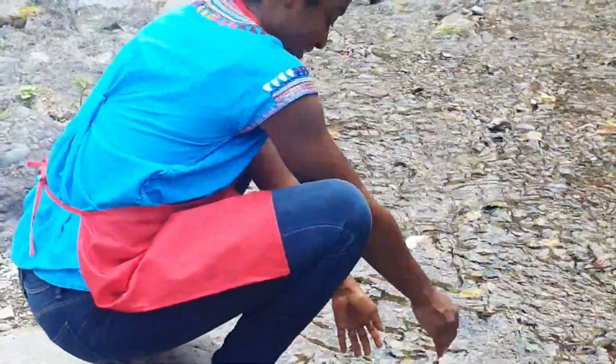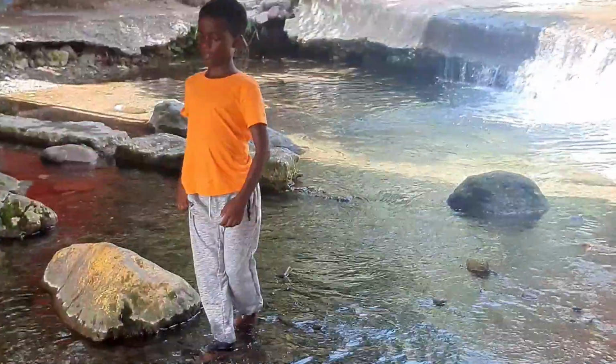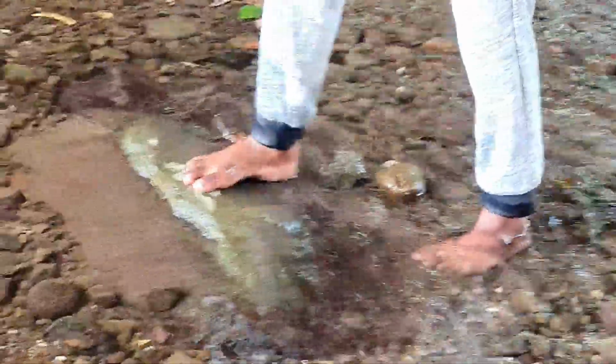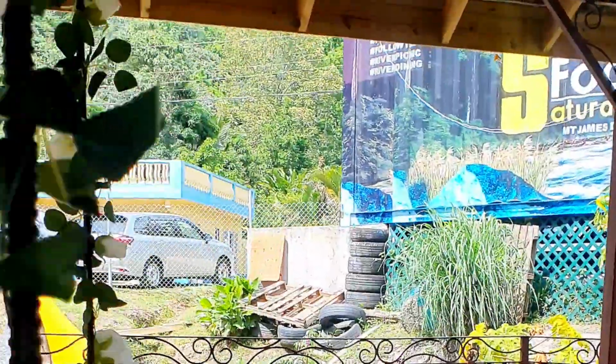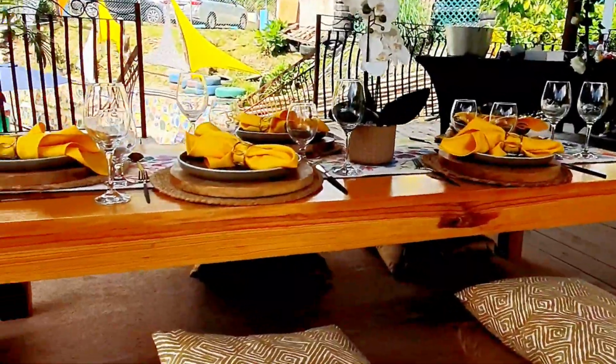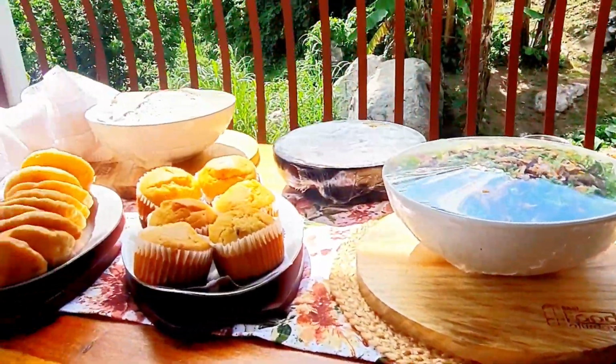And even though we're outdoors, it's Jamaica, so it's hot. Plus, we were cooking. So the river being right there on the venue was perfect. After a quick cool off and some food demonstrations, we were ready to plate and eat. What a spread!